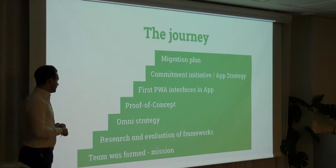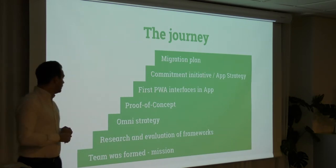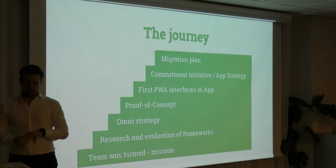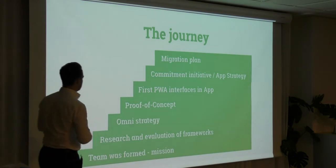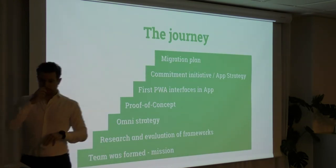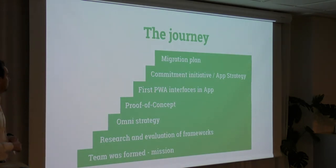Meanwhile, design and UX also formed this omni strategy. So when that was done, we wanted to do a proof of concept to try out hypotheses and the biggest risk that we saw. That was successful, so we went further on to implement our first PWA interface in the app. And I will show that a little bit later.